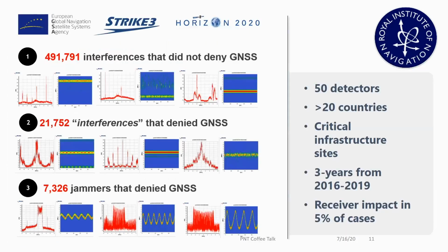This project, Strike 3, you can look into in detail if you want, was where interference detectors were put around the UK and indeed in other countries. And the summary is that if you had one of these detectors at a key intersection on a road network or a port or an airport, for example, in the UK, you would see multiple instances of interference that could potentially affect GPS every day. Certainly around ports, it's pretty reasonable to expect a couple of hundred incidents a day. And of those, a proportion will definitely affect the performance of the navigation system. So it's out there.